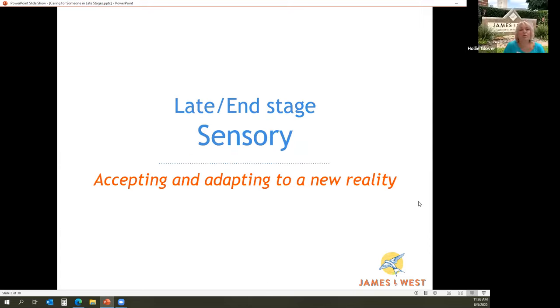Okay. So if you were on the two that we did before, where we talked about early stage and mid stage, we have some terms that we use. In the early part of the dementia, any dementias, we tend to use the term normalization, that we want to keep things as normal as we possibly can. We want to work on independence. We want to work on dignity and make sure that they, our loved ones, are able to do for themselves as much as they possibly can. And we want to do that all the way through the disease. But that's really the focus of the early stage of dementia.